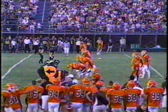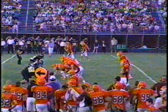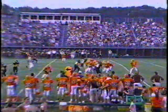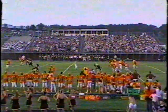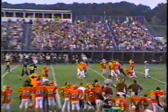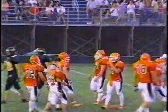Buckeyes now will go out of the shotgun. Jay Edwards out of the shotgun. He's looking for a receiver. Rolling on the right side. And he's hit, and he can't get away, and he's dropped back at the Buckeye 38-yard line.